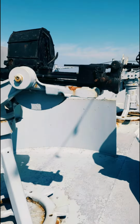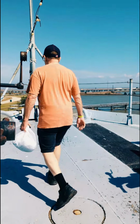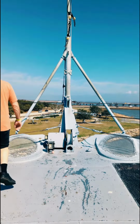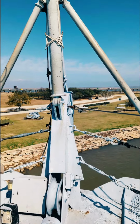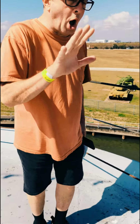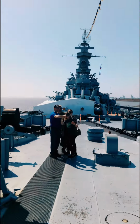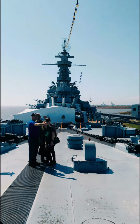Take a selfie here. Get that background. Yay! Finally, natapos din namin, guys. Ito yung other side, pinakadulo sa other side. Do not drop your phone in the water because I'm not getting it. Come on, let's take a picture. This is the last tour. Enjoy, guys!